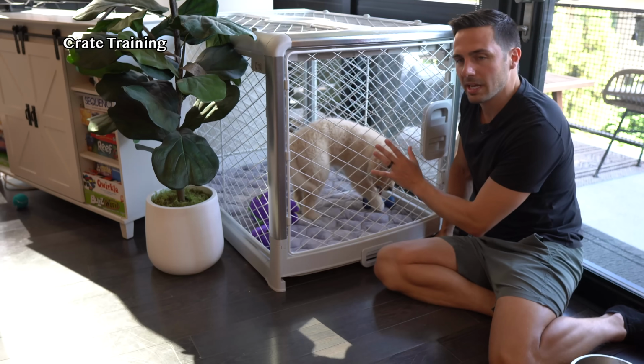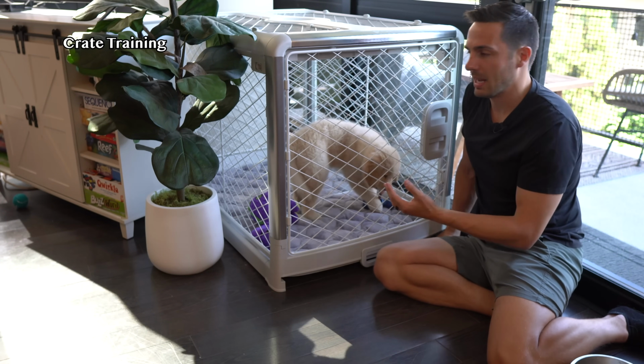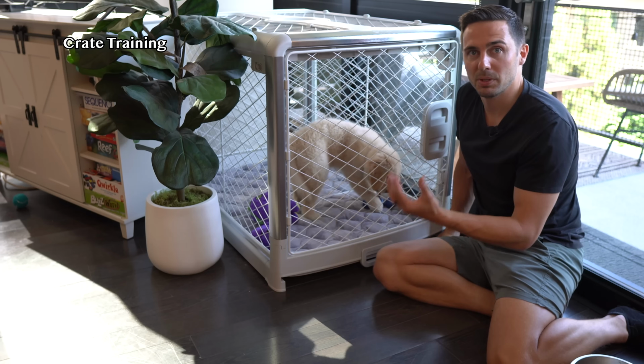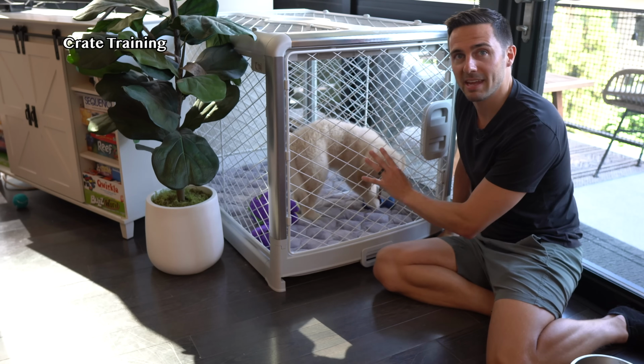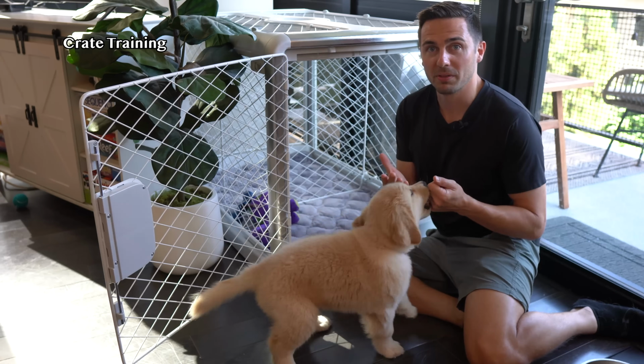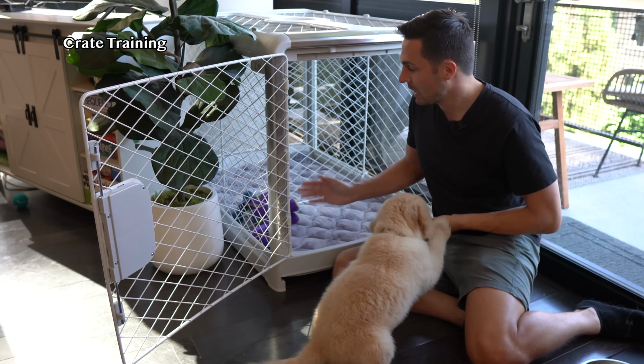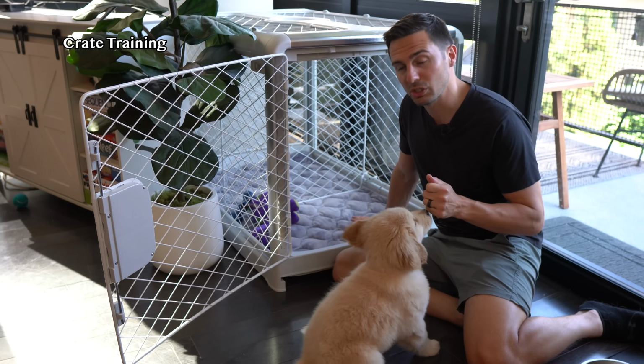You'll see she doesn't even care that this door is closed. I'm going to do a short duration, allowing her to have this positive experience to build the foundation of the crate being a safe place for her and somewhere that she enjoys to spend her time. Another important thing to highlight is the crate should never be used for a negative punishment.